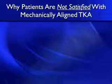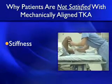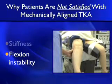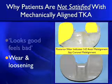So to summarize why patients are not satisfied with a mechanically aligned total knee arthroplasty, well, there's the situation of stiffness where the knee doesn't move as well as they'd like. Sometimes it results in manipulation. We've seen this flexion instability, whether it's early or mid or late flexion, causing a loss of confidence in the use of the knee. There's the good-looking x-rays, but the feel-bad knee, or the looks-good, feel-bad situation. And then there's this wear and loosening, which can occur more late in the process and typically is not from a mechanical alignment problem, but it's an axial malalignment problem because the wear is not in the center of the component, but in the posterior edges.